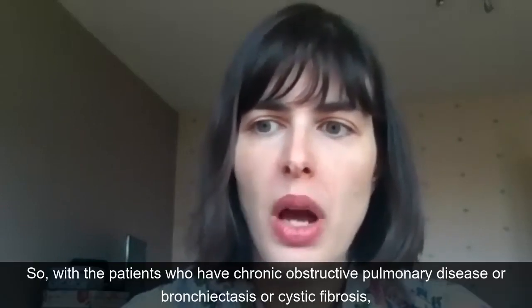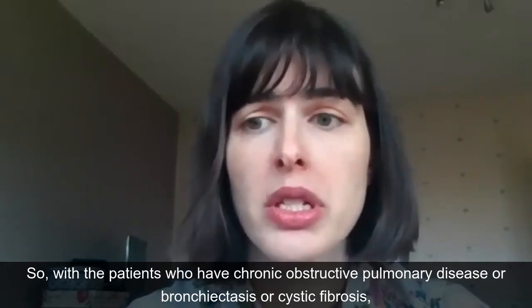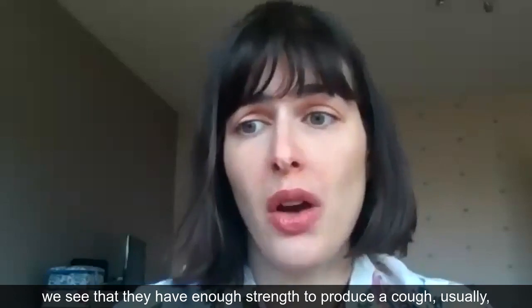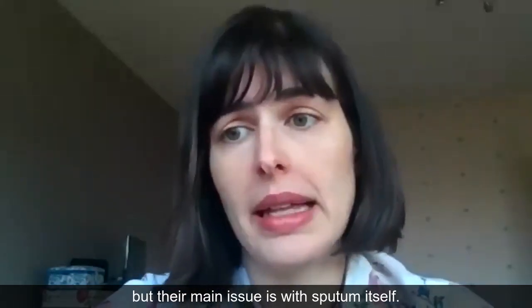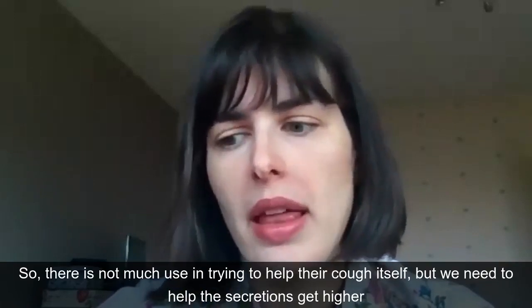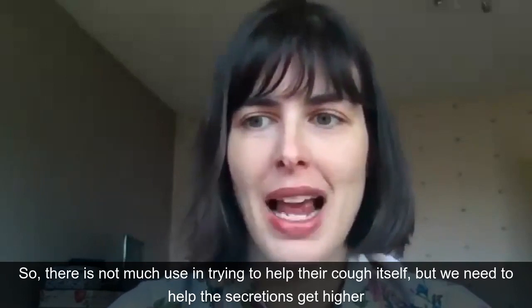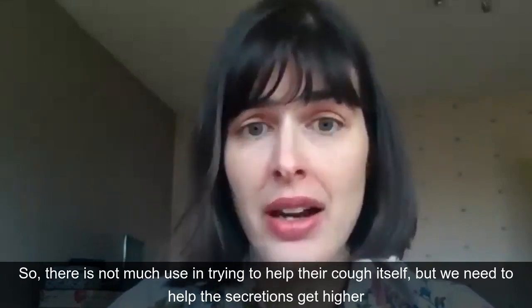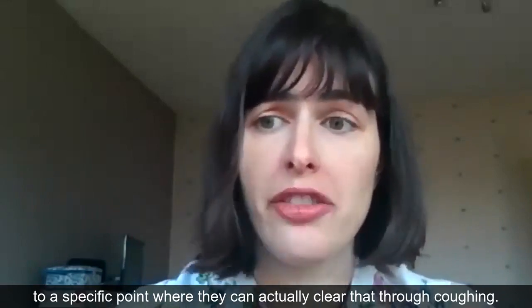So with patients who have chronic obstructive pulmonary disease or bronchiectasis or cystic fibrosis, we see that they usually have enough strength to produce a cough, but the main issue is with the sputum itself. So there's not much use in trying to help their cough itself, but we need to help the secretion get higher to a specific point where they can actually clear it through coughing.